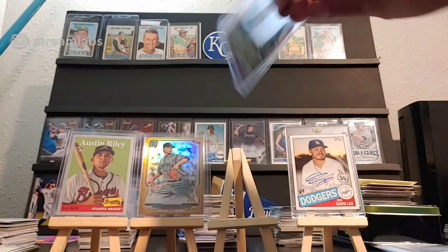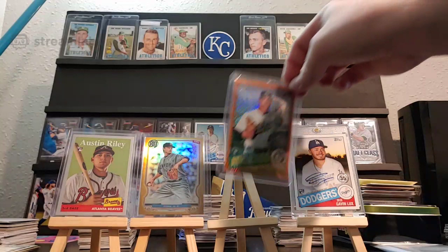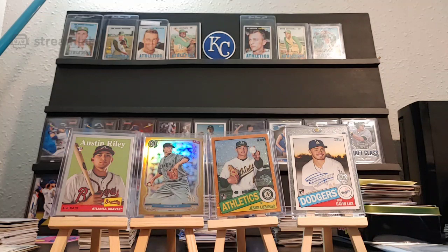This is numbered 17 of 25. Thanks on the looks. It's a nice card. It's definitely the best card I have pulled this year. 2020, definitely the best card I've pulled. So the only one that is numbered to 25 and not autographed. Some of these are autographed. Obviously, the autographed ones go for a lot more.